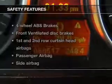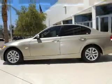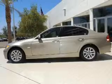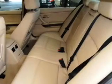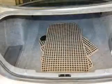steering, and for your peace of mind, the following safety equipment is included: front ventilated disc brakes, curtain head airbags, passenger airbag, side airbag, traction control, stability control, daytime running lights.